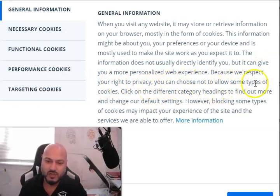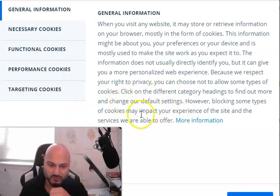You can choose not to allow some types of cookies, right? But if you're online, all these websites are putting cookies on your computer. Click on the different category heading to find out more and change the default settings. However, blocking some types of cookies may impact your experience of the site.